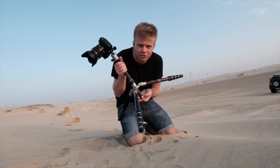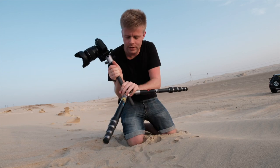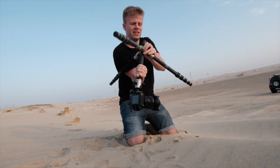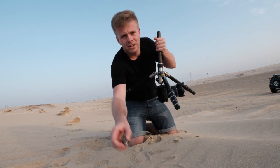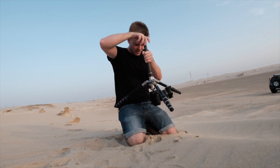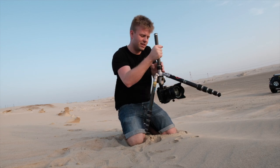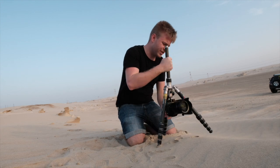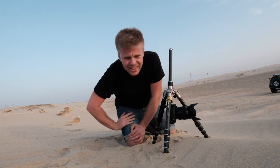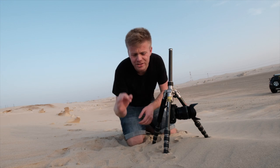I'll show you a little trick with this tripod. You can unscrew this, take the centre column out and pull it back in upside down. Screw this back in so it doesn't fall out. And there you go. So if you've not seen it done before, pretty cool trick. If your tripod's got a centre column, see if it's possible. Because in situations like this, it comes in so, so handy.